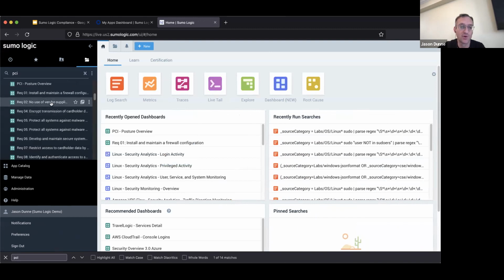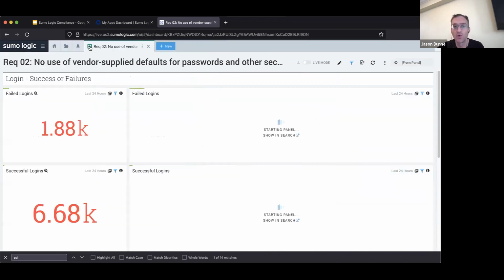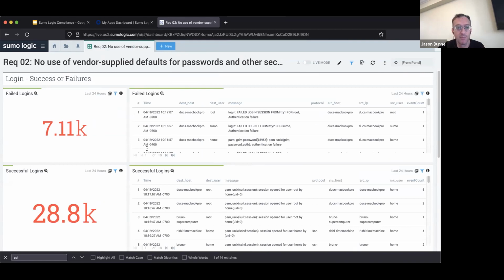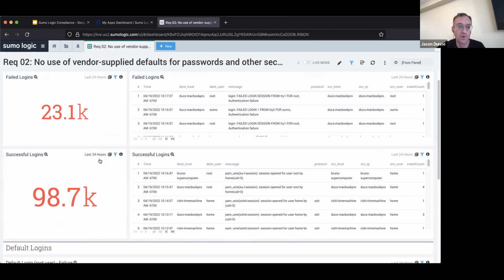As we drill through these, we'll think about what are the different types of data sources that are most relevant depending on what the requirements are. So here we're looking at no use of vendor supplied defaults for passwords. And as we consider that, we have failed logins versus successful logins over the last 24 hours. We can see the ratio is actually a bit higher than I would typically see. So we're seeing 23K against 98K.